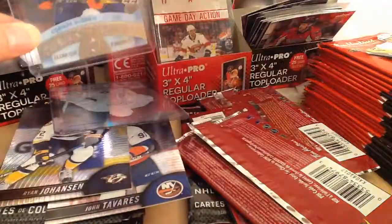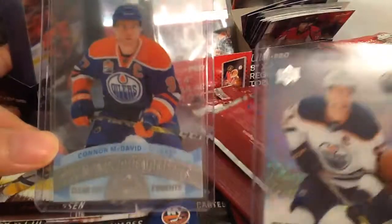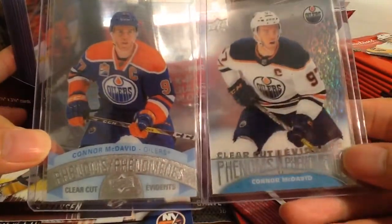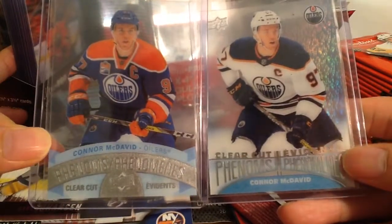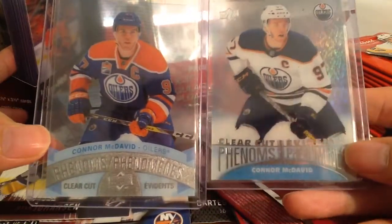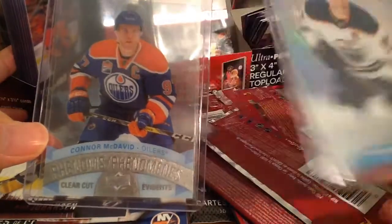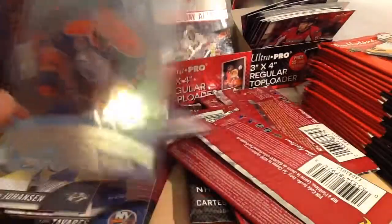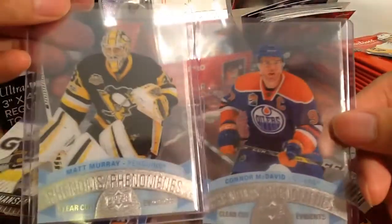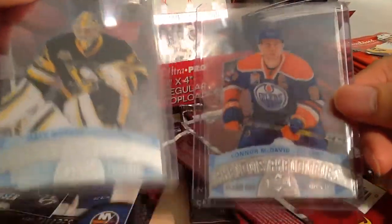I'll show you last year's clear cut phenoms. I got this from eBay. So the clear cut phenoms on the right is the 2018-19 clear cut phenoms, and this goes for about $15 or so. So there you go, guys. You got Connor McDavid clear cut phenoms and Matt Murray clear cut phenoms.